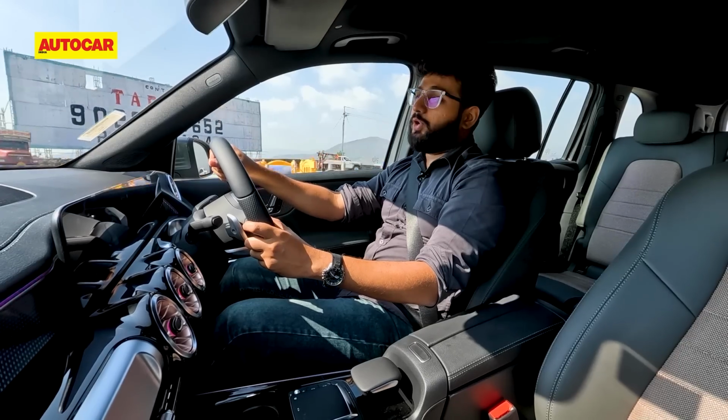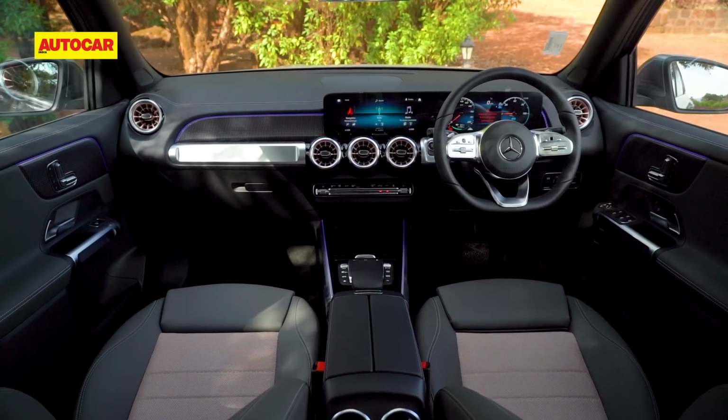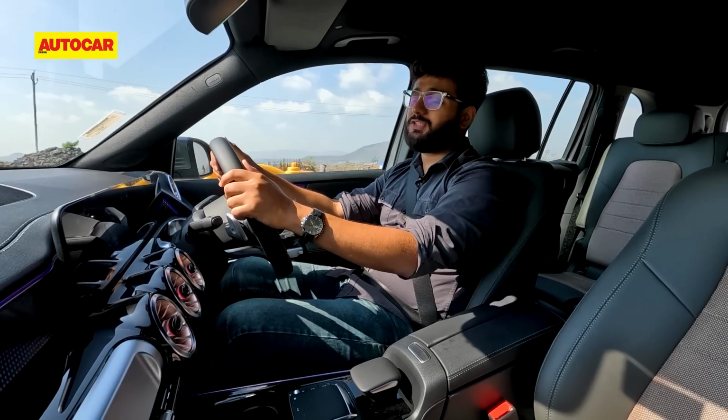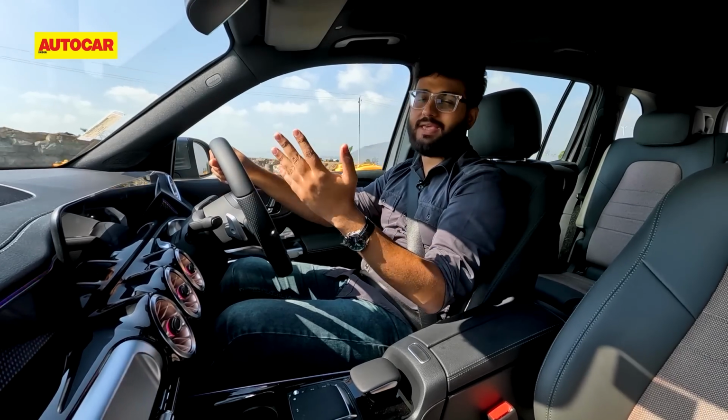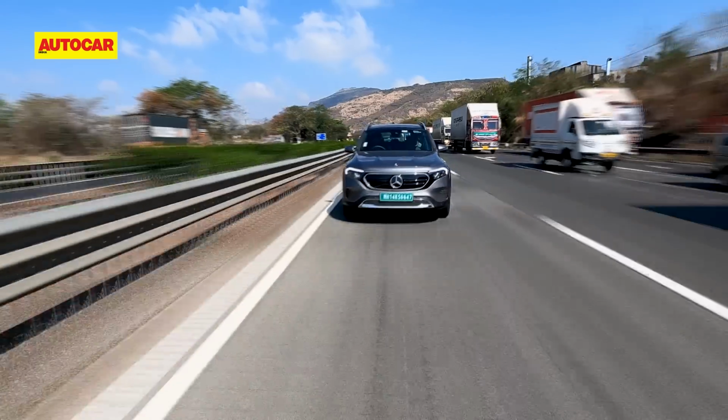And on long trips, what you absolutely need is a good music system. And this 10 speaker system on the EQB is very, very good, especially when you're driving alone. Music is your only companion, and that this car has sorted out.